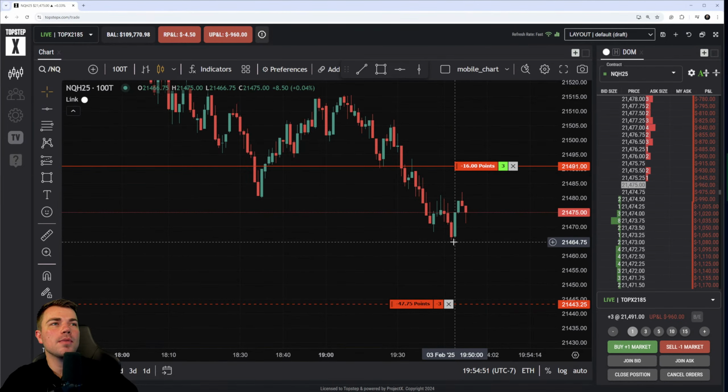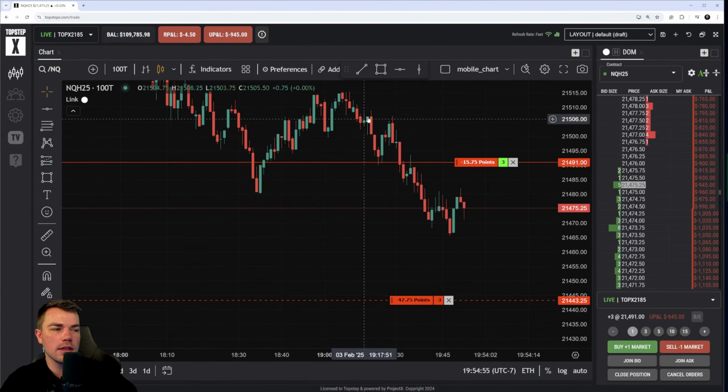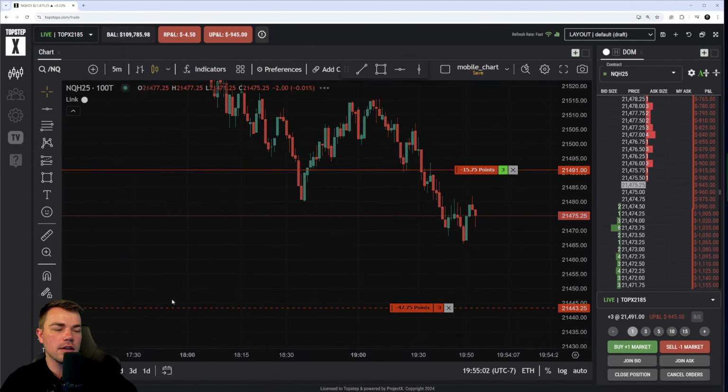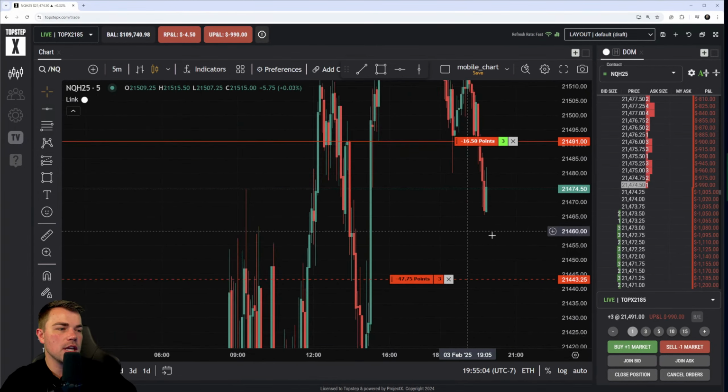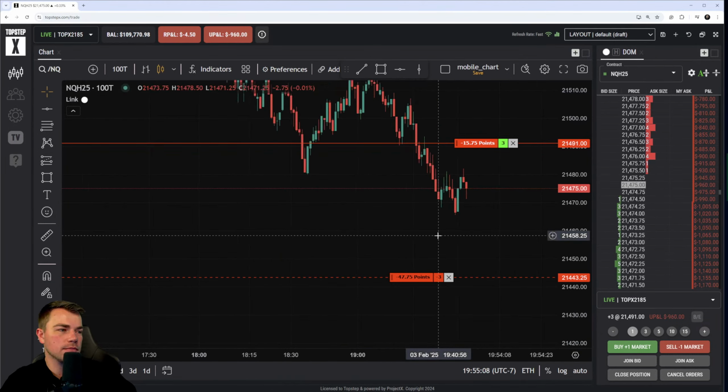Can you explain the difference of when you use a tick chart versus a 5 minute? When I want to zoom in and read the smaller market structure, I'm fine. But here's the thing. I think maybe everyone's looking at this 100 tick chart, but nothing's really changed on this 5 minute chart.